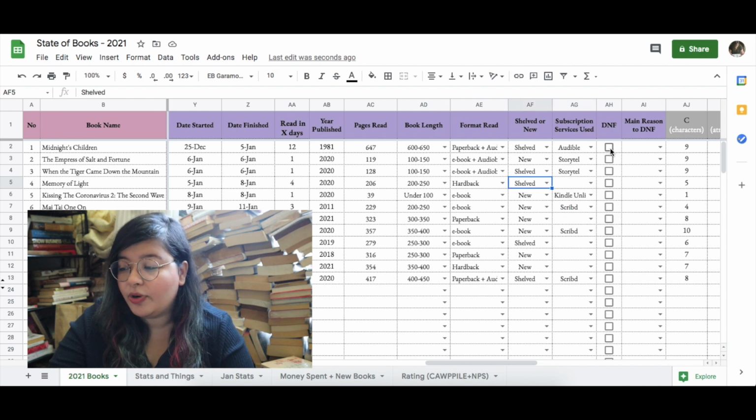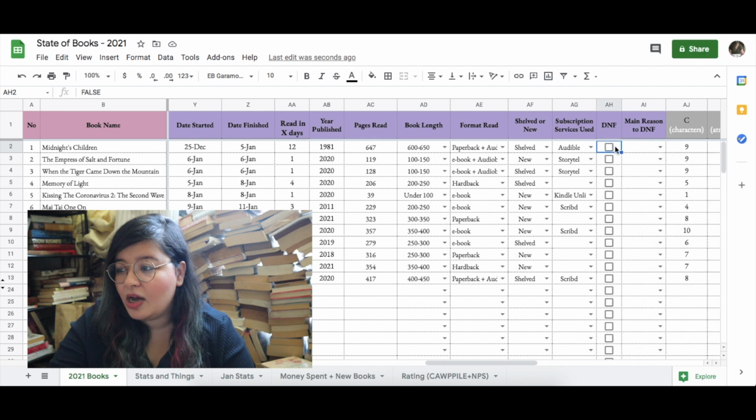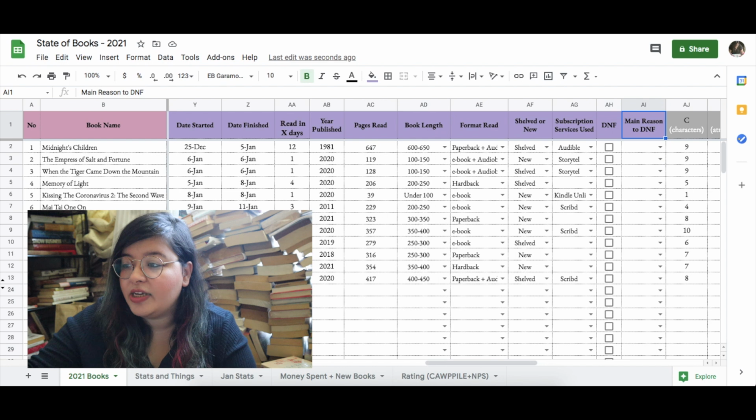And then of course I've been wanting to DNF books more, so if I DNF them, then you just click on it and you say DNF, and then the main reason to DNF is really fun. This is again I've taken from G's spreadsheet.